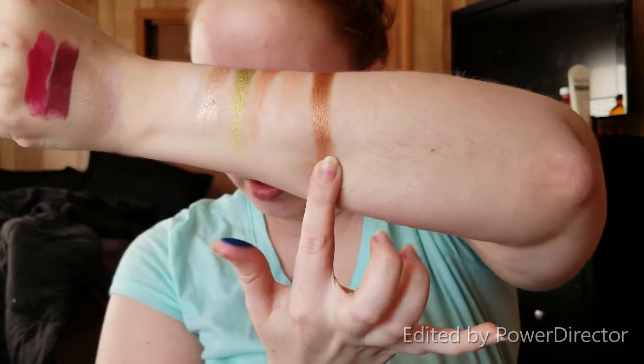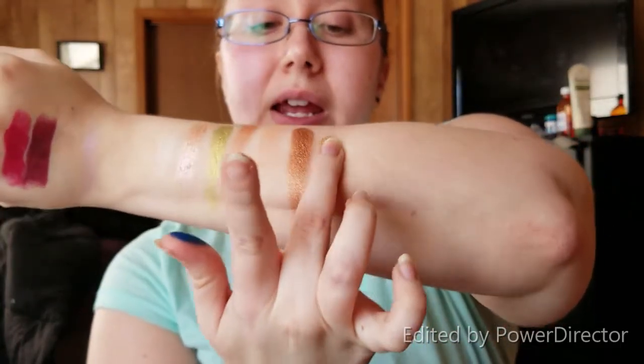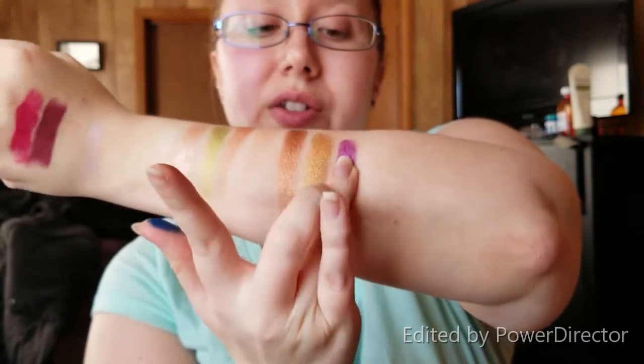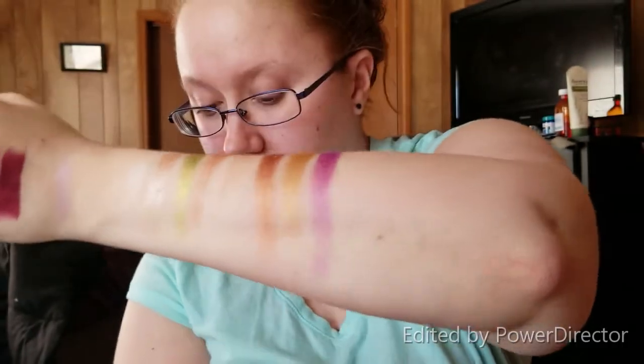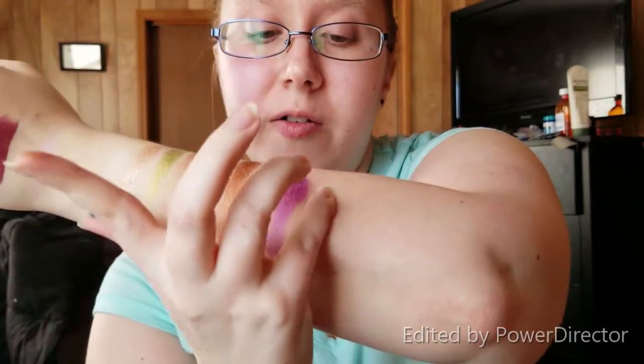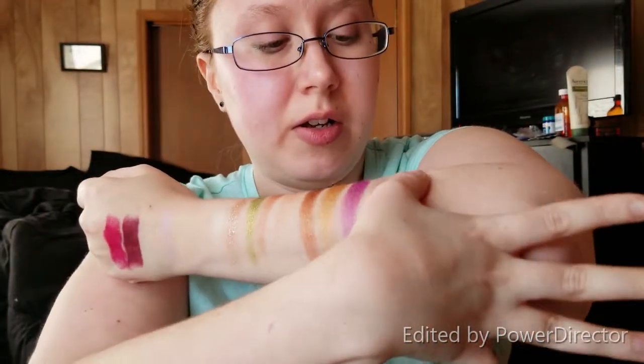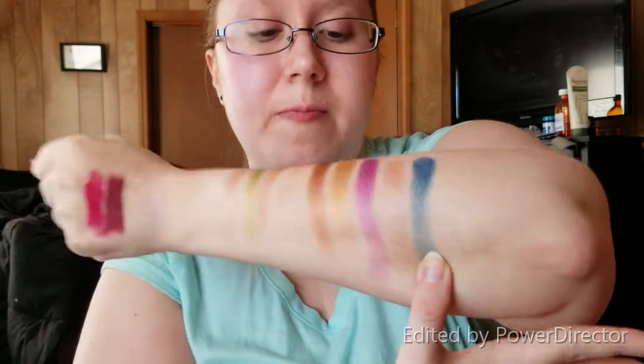Alright, so we have Underworld, Pain and Panic, Forest of Thorns, which is a color I'm really excited about, Flotsam, and then the Fates.